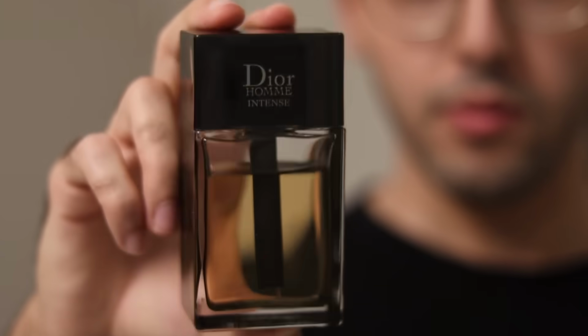Again, this is more of a fancy fragrance. Use this for special occasions in general. But if you're gonna go on a date, make sure you're dressed nice and sharp whilst wearing this. It lasts maybe 10 hours on myself.